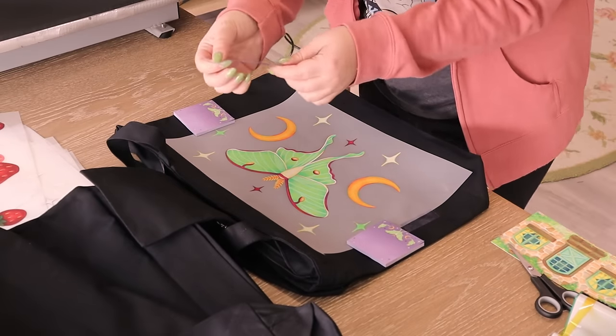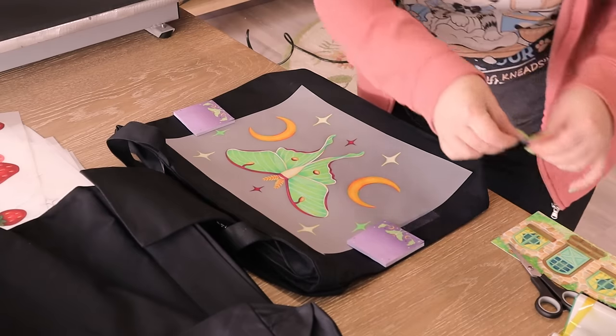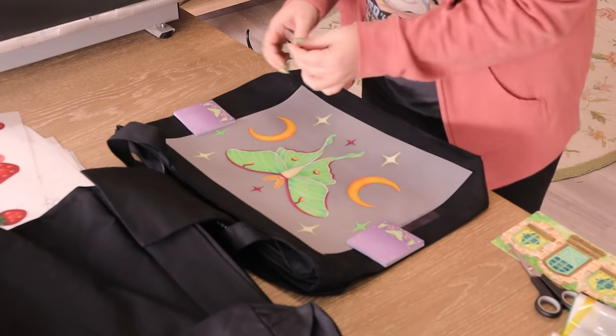This blue tape sometimes just rips. Why you gotta do that to me? And then I gotta refine the edge.